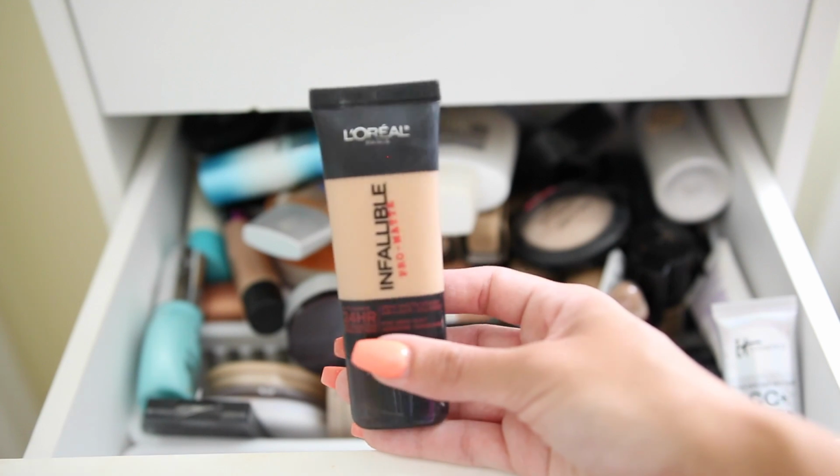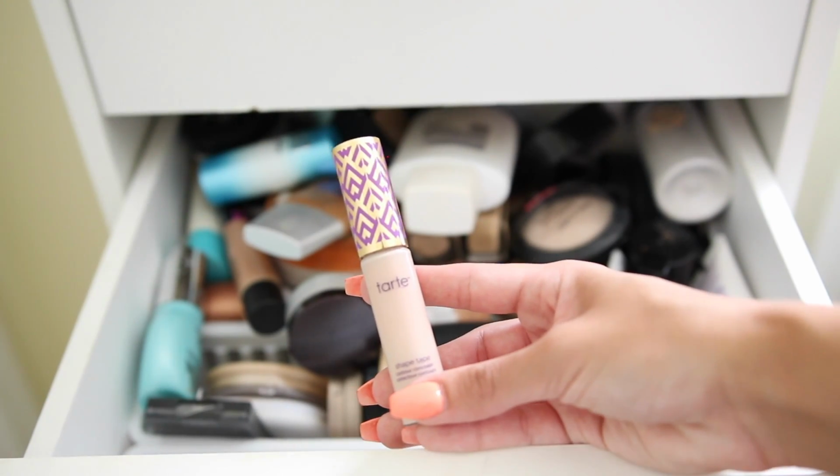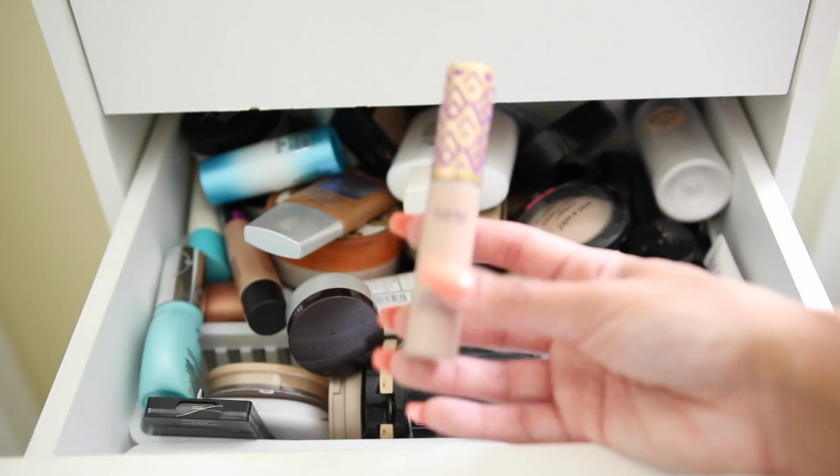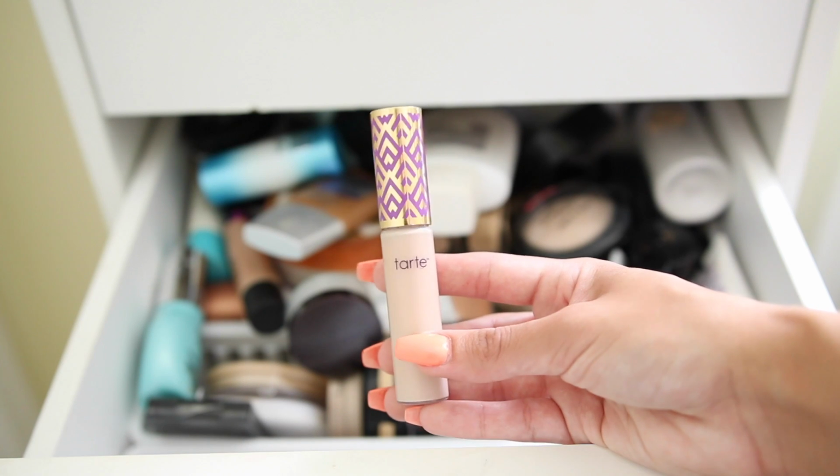It's so good and so full coverage. Tarte Shape Tape, is that even a question? I love this concealer. This shade is actually way too light for me right now. This is, I believe, in the shade Light. I always tend to mix this color, but I love this concealer.